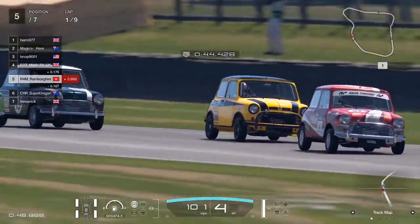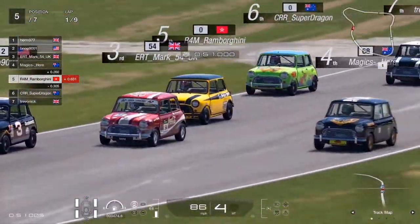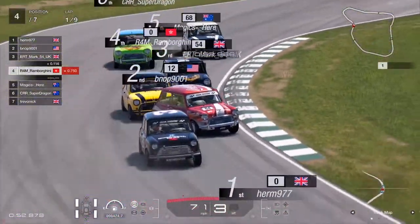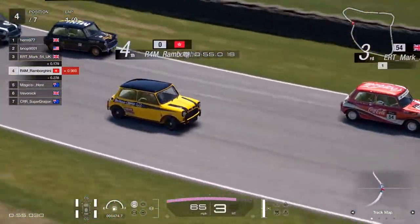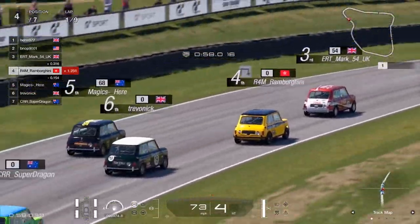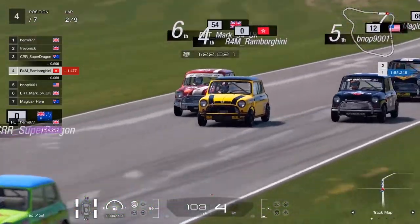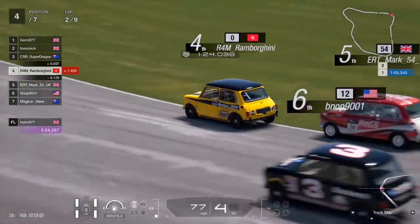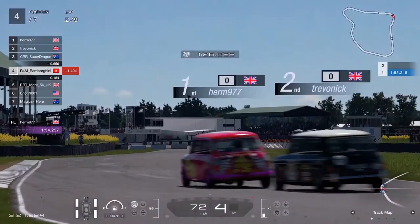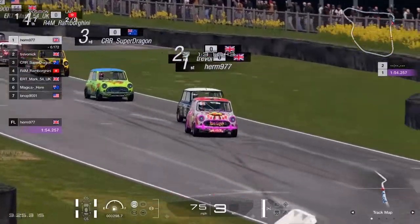In to the right hander, then the left of St. Mary's. Hopefully, there's no carnage here as Herm leads away. Where's Magic here gone? Magic here went off to Narnia. Oh, managed to survive a little bit of contact here, there, and everywhere. Super Dragon, the one to lose out from all of that. We'll try and have a look at what happened to Magic here a little bit later on. We're just focusing on this. Mark flashing the lights here, trying to get down the inside. As they come into the braking zone, Ram Lamborghini, Mark, oh, I think that's Benop going off to Narnia. Oh, it is indeed. Benop's going to have to come back on.